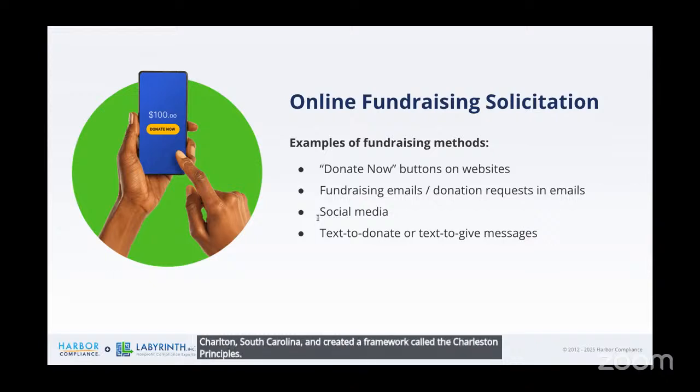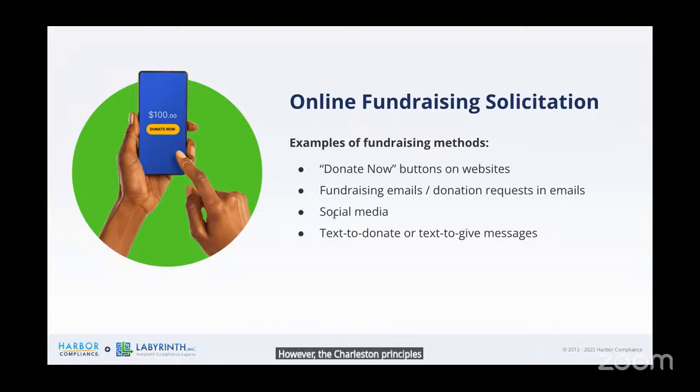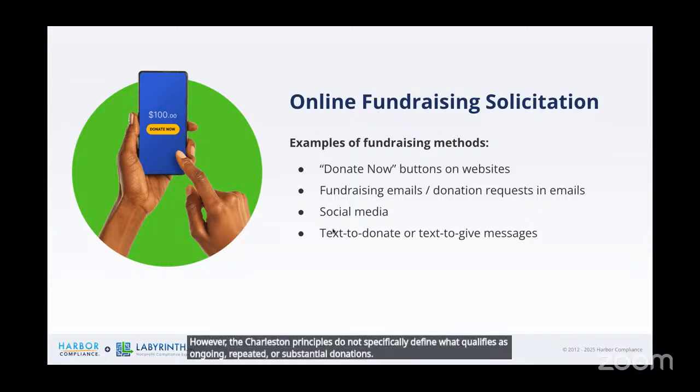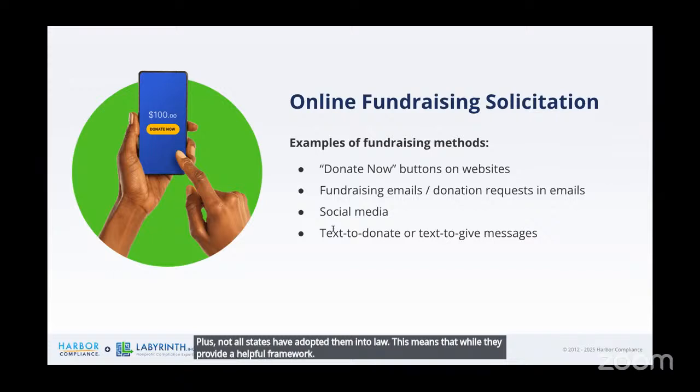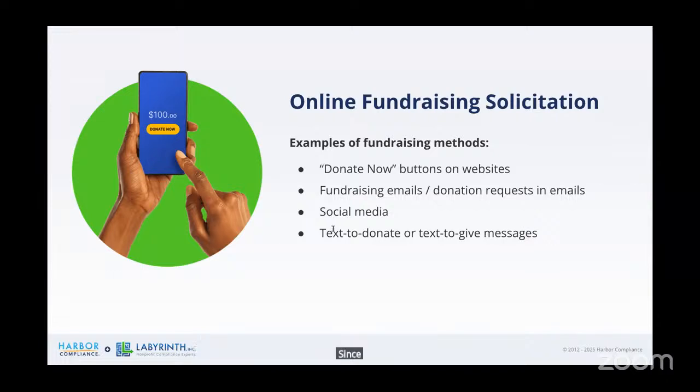These guidelines suggest that a nonprofit should register in a state if it targets residents of that state with email solicitations, or it receives ongoing, repeated, or substantial donations from that state. However, the Charleston Principles do not specifically define what qualifies as ongoing, repeated, or substantial donations. Plus, not all states have adopted them into law. This means that while they provide a helpful framework, they do not establish definitive registration requirements.